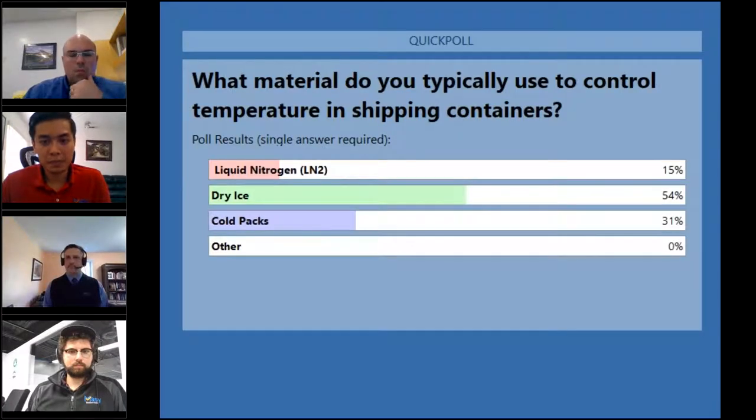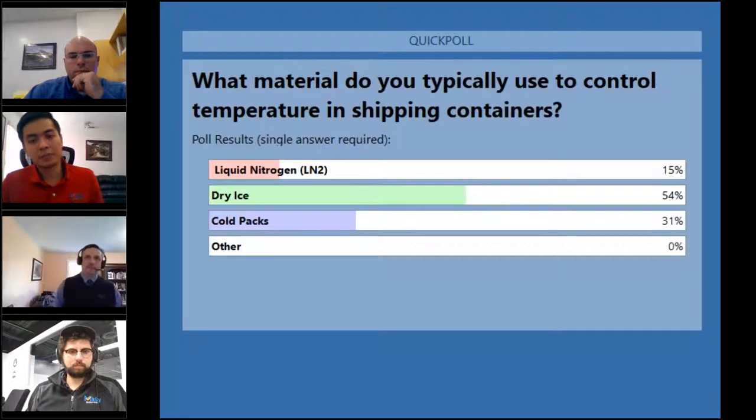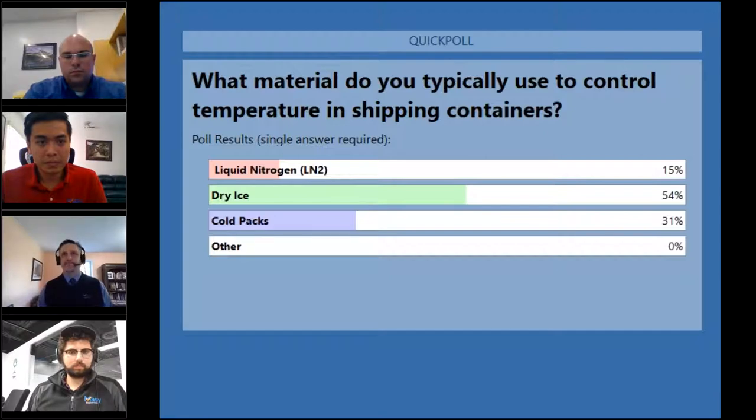And it looks like the results are dry ice for the win. Most people, 54%, said dry ice was what they typically use. Second would be cold packs, liquid nitrogen third, and no one chose other. So those are our results.